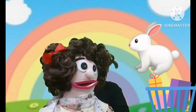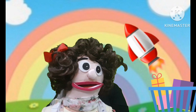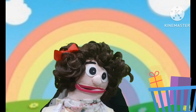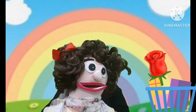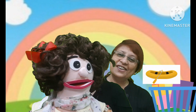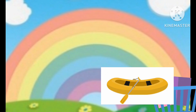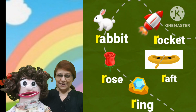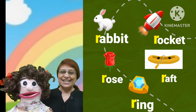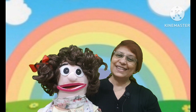Rabbit? Rocket? Robot? Rose? Ring? This is a raft. Raft? Yes. Rabbit, rocket, rose, raft, ring. All these words begin with the same sound.